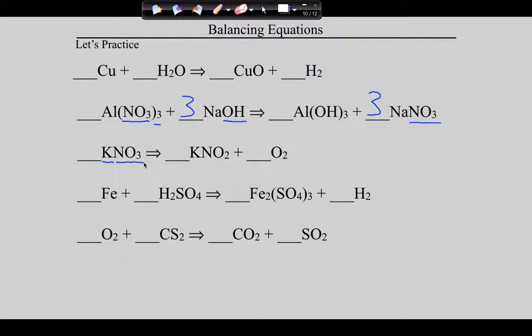NO3. You'll notice that these are building. Guys, does the NO3 stay together? No, it doesn't. So we can't balance the NO3s. We have to do the nitrogens and the oxygens separately. So guys, we go like this. 1 nitrogen, 1 nitrogen. Now what about the oxygens?